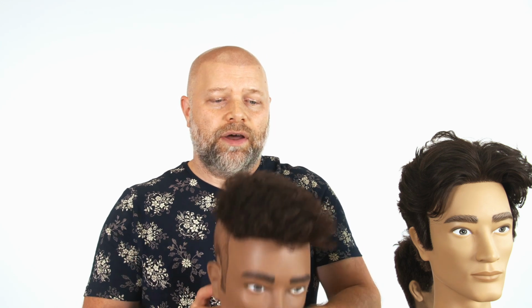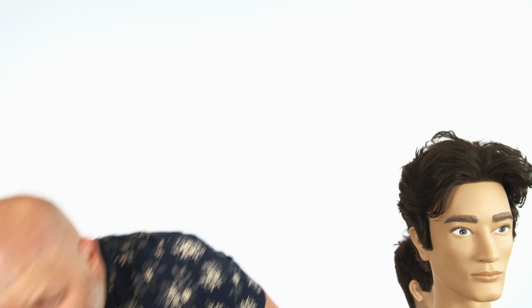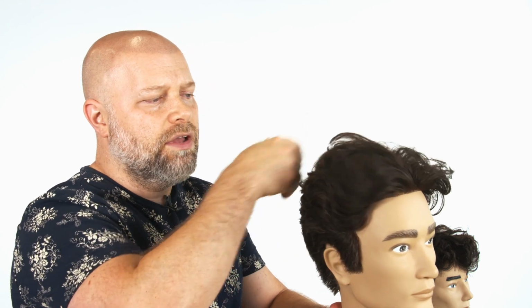I have tons of videos on how to use a smoothing iron, how to blow dry your hair properly. So you can definitely go over those and use them as reference. But again, if you've got really kinky curly hair and you want your hair to be very, very smooth like this kind of nice flowing type texture, you're going to have to do one of those two.